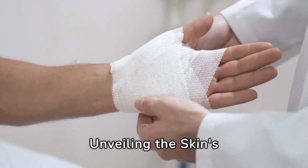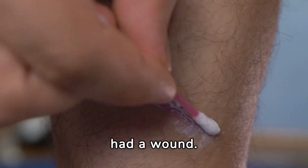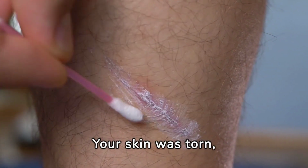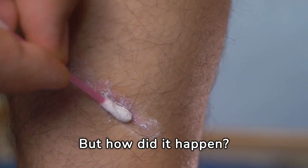Unveiling the skin's miraculous repair mechanism, wound healing. Imagine the last time you had a wound. Your skin was torn, right? Eventually, it healed. But how did it happen?